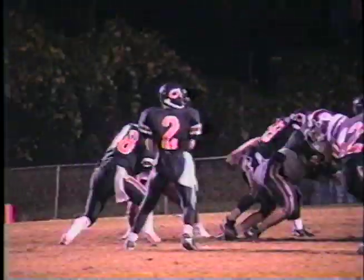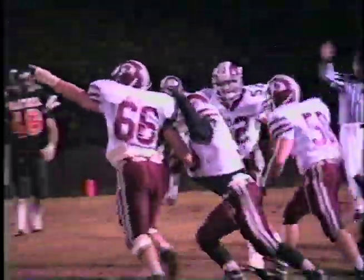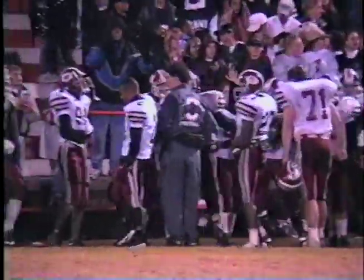Oak Ridge sacks him again. Jared Carell and John Dickens, and Herrell is still down on the turf. He's okay, but he's sacked, and that ends the drive. Oh, what a huge play. Jared Carell, we've called his name out all year. I don't know if he's ever had a bigger stop than that one right there. The coaches over here saying, whatever we do, we have to have a pass rush, and Jared Carell rises to the occasion. Big sack for him.